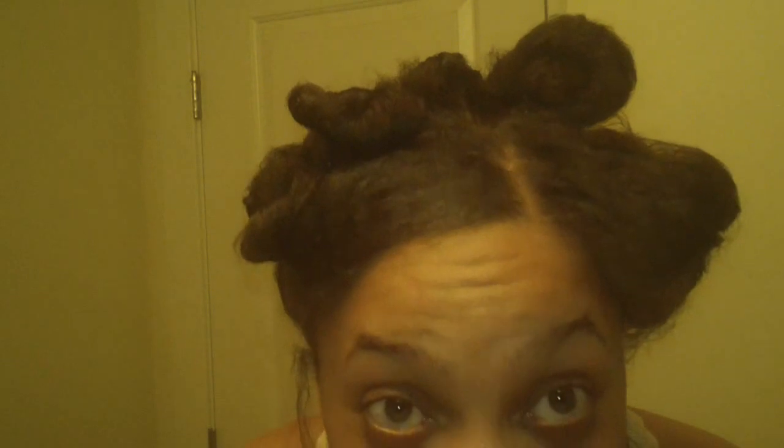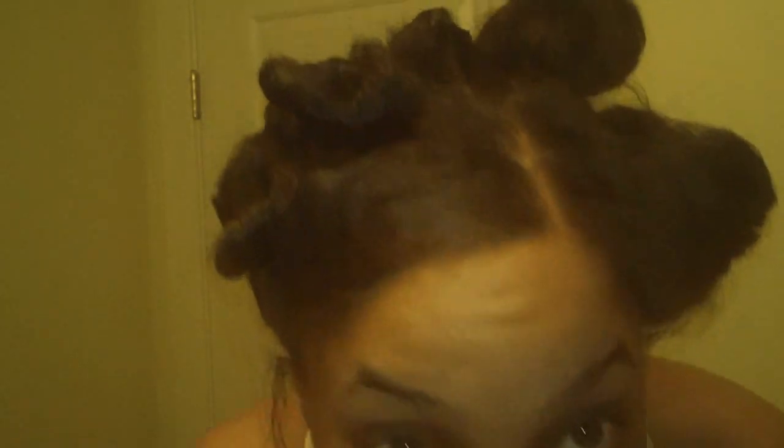Hey everybody. Okay, so what I decided to do was I'm going to curl my hair because that's what everybody wants to see, and I kind of want to see how my hair looks. Normally I would not do this because my hair is never stretched enough; normally I would have to use a blow dryer in order to stretch my curls out. So I don't use heat on my hair, except every 6 months.